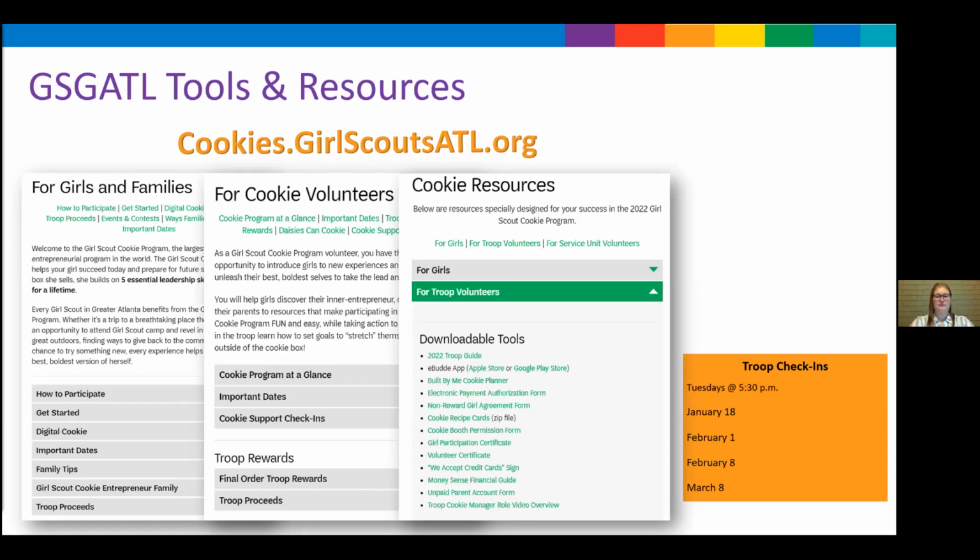We also have some troop check-ins set up. At any point in the program, we have 4 dates available for you all to join us, which is me and my team, for just a 30-minute quick session, a webinar similar to this. We'll give you some tips for what's upcoming right at that point in the season, and then allow you some time to open some questions. It's really about the Q&A and making sure that whoever's participating in the program has the resources and the information they need to take the next step. So again, those are 30-minute sessions. Feel free to sign up and join us for any of those if you'd like. No pressure there. If you've got it covered, no worries.